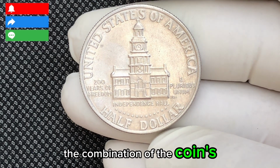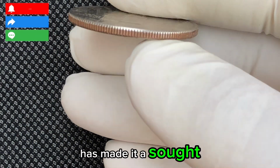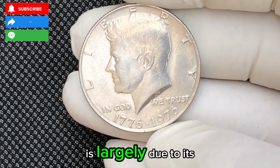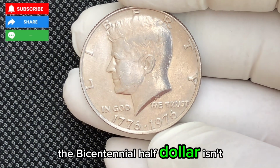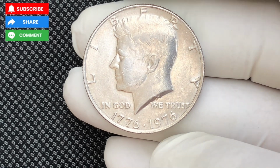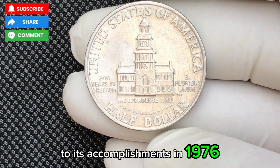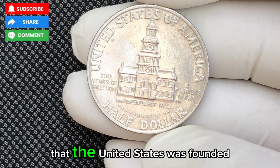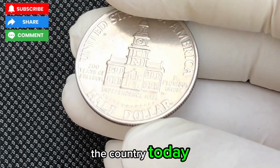The combination of the coin's historical significance, unique design, and scarcity in high-grade condition has made it a sought-after item for both collectors and investors alike. The coin's popularity among collectors is largely due to its connection to a monumental moment in American history. The bicentennial half dollar isn't just a piece of currency, it's a symbol of 2 centuries of American achievement. It connects the nation's founding in 1776 to its accomplishments in 1976 and beyond. It's a coin that embodies both the ideals of liberty and freedom that the United States was founded upon, and the technological and cultural achievements that define the country today.